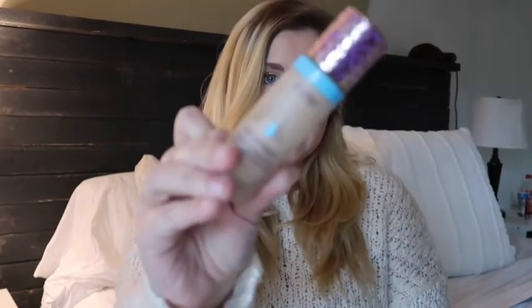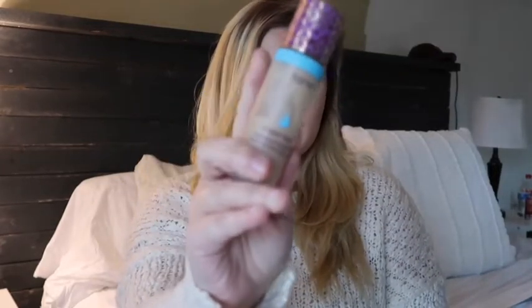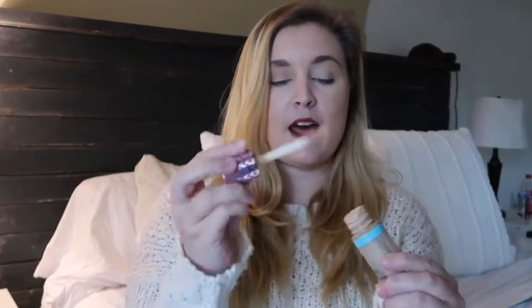Okay, well, it's the Tarte, I was reading it backwards. The Tarte Shape Tape Hydrating Foundation. If you can tell, it's the hydrating one because it has the blue around it. I believe the matte one has the purple around it. And this is just like a giant Shape Tape concealer. Same doe foot applicator. You can tell I'm about out of this bottle.